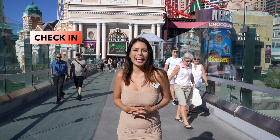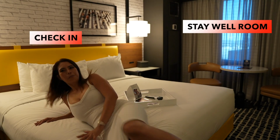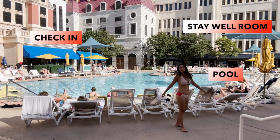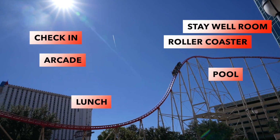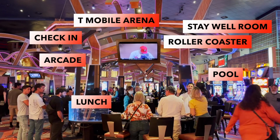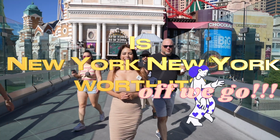For today, we will check in at New York, New York. We'll stay in the Stay Well room. We'll check the room. I heard it's newly renovated. Then we're gonna hit their pool and have lunch, play the arcade, ride the roller coaster, check out the T-Mobile Arena, and play in the casino. Let's go find out if New York, New York is worth it. And off we go.